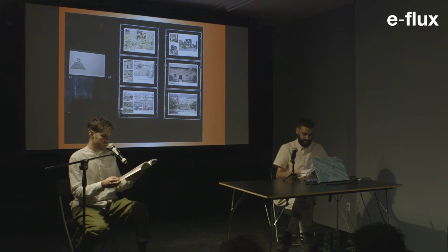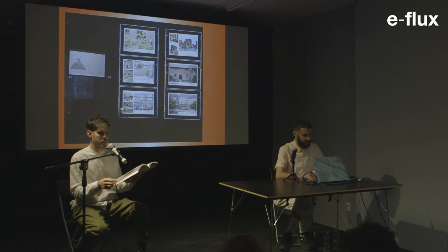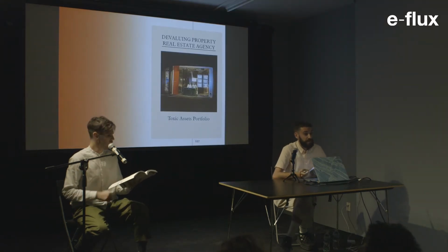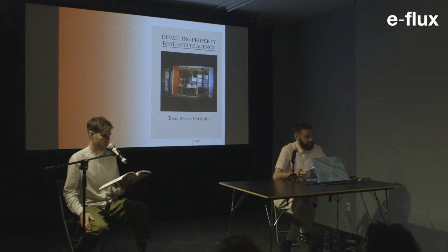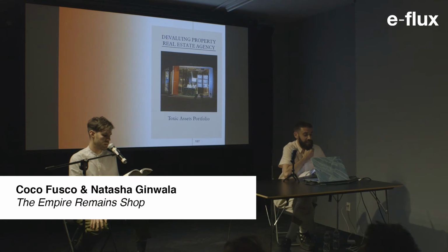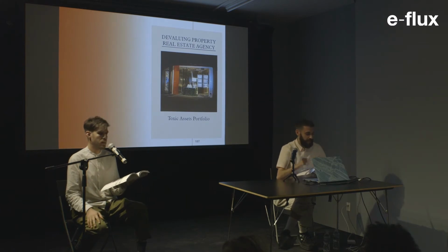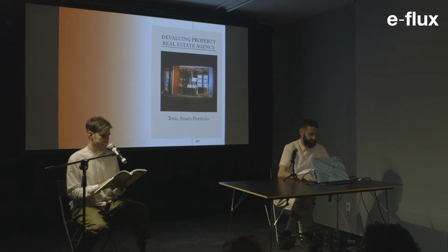As part of the project, we started an archive of properties in the UK that have been devalued by Japanese knotweed and of houses that have witnessed a homicide or suicide because of the panic of depreciating value. At the Empire Remains shop, we opened the Devaluing Property Real Estate Agency to think about the agency of a plant in challenging the real estate market in a city like London, reducing property value through the agency of a plant.